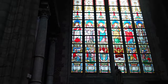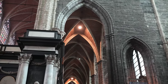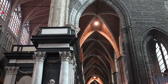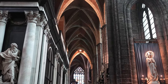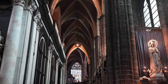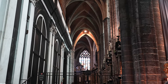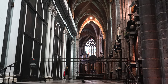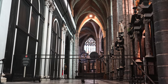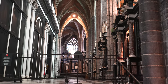We have prepared for you 10 rare and interesting facts about this beautiful cathedral. The cathedral is named after St. Bavo, a 7th century Frankish nobleman who became a monk and was later canonized as a saint. The Ghent altarpiece housed in the cathedral is one of the most frequently stolen works of art in history and has been stolen 6 times since its creation in 1432.